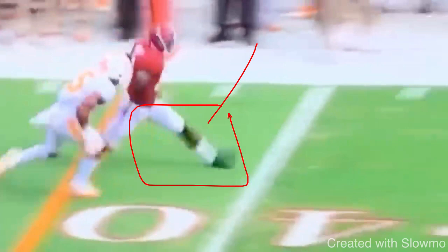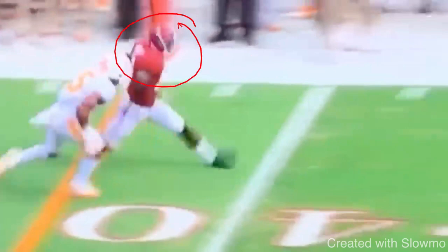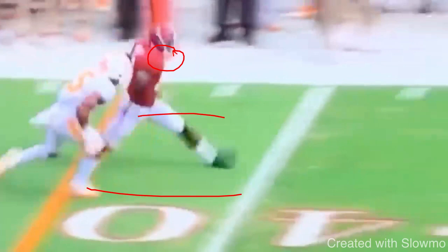3 phases of a route. The first 2 phases are stem and then break point, right? So the stem, you've got to be in stride, you've got to sell vertical, and you've got to keep just about 45 degree pad level to sell with your body language, right? And you don't want to raise your eyes up. You don't want to be looking down. You want to be looking straight forward. In some cases, you could almost tuck that chin. You see guys like Julio Jones do that a lot to really get this guy to commit on the fade.